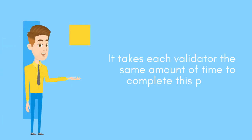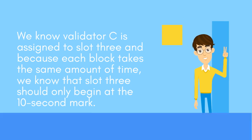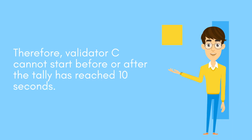It takes each validator the same amount of time to complete this process. We know Validator C is assigned to slot 3, and because each block takes the same amount of time, we know that slot 3 should only begin at the 10-second mark. Therefore, Validator C cannot start before or after the tally has reached 10 seconds.